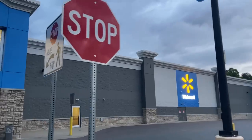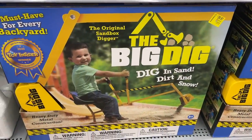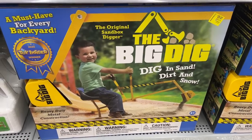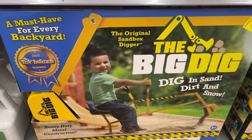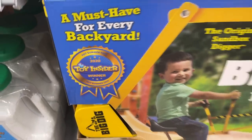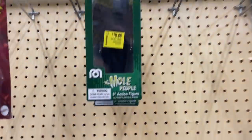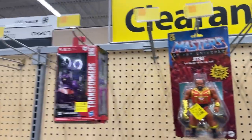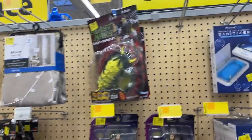And I was a little worried, but now the music's blasting. Let's go. We got the Big Dig, digging sand, dirt, snow. What do you think? $39.97, little clearance deal there. This was the 2020 Toy of the Year winner. That's what you get here on Kentpool Collects. And you also get some Care Bears. Get mole people, Transformers up there, quality YouTube.